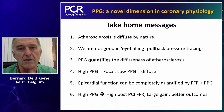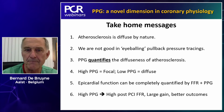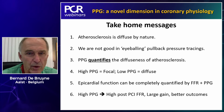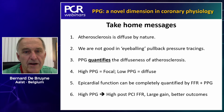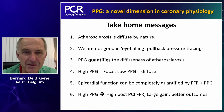Now, I think that in terms of take-home messages, and at the risk of repeating what you guys have said already several times, we all agree that atherosclerosis is diffuse by nature, and more than we think when eyeballing the angiogram. We are not good at all in eyeballing an angiogram. That is something we know since ages, but we are also not very good in eyeballing pullback pressure tracings, as Jeroen told us. PPG quantifies the diffuseness of atherosclerosis, and if you have to remember one thing, it is high PPG equals focal, low PPG equals diffuse disease.